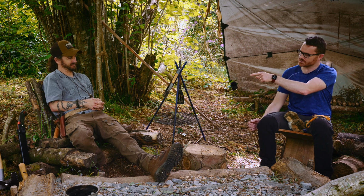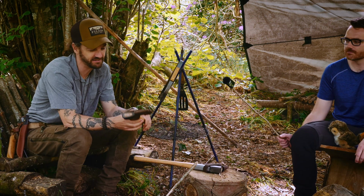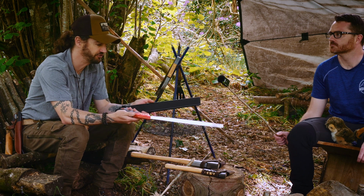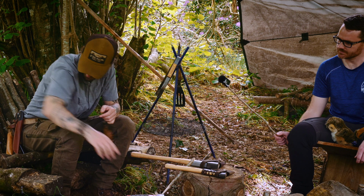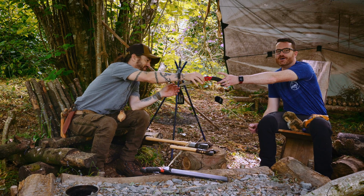So you're going to be using those as your tools? I probably won't be using that, it's very heavy. We've got the bison hunting hatchet, and I'll probably use this nice quality Trojan pruning saw. And then you've got the folding saw. I'm taking your small saw. Folding saw, you have that. There you go.